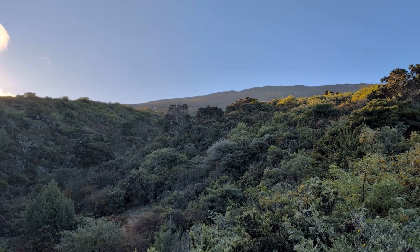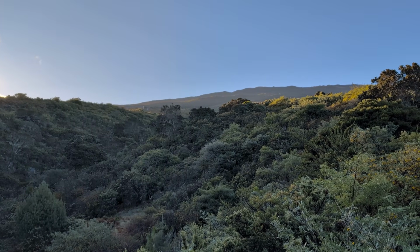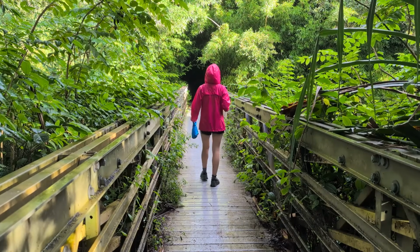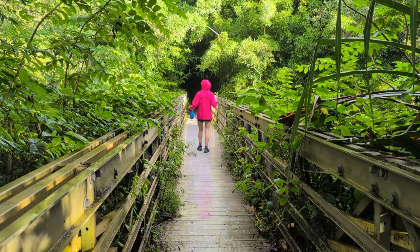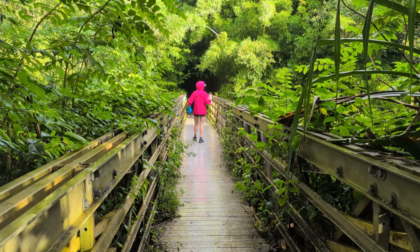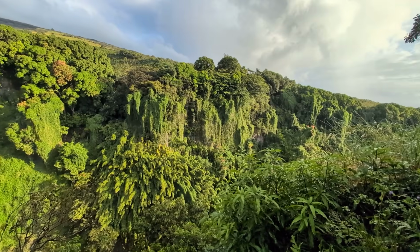Whereas the Summit District is on the dry side of the island and largely characterized by sparsely vegetated volcanic landscapes, the Kipahulu District is on the wet side of the island and is much more lush with lots of tropical rainforest vegetation and waterfalls. Also, Haleakala is one of the most biodiverse national parks in the system.